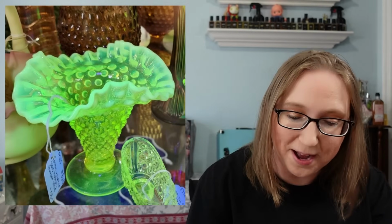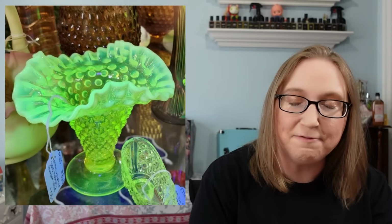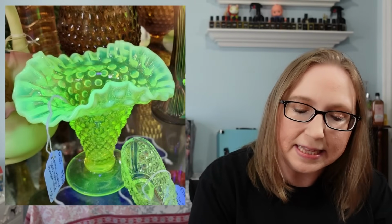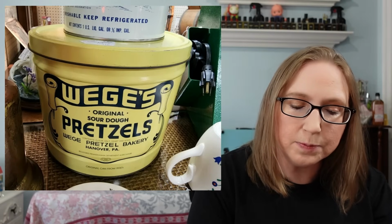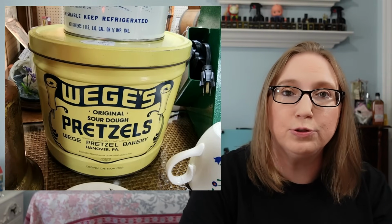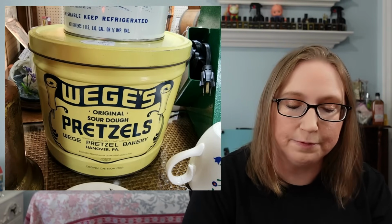Here's another piece that glowed. This was a uranium hobnail vase that sold for $49. And here's another one. This one was a Fenton Vaseline hobnail, kind of trumpet shaped vase. That one sold for $55. This was a Ouija potato chip can, just an advertising piece, that sold for $10.